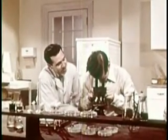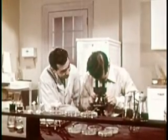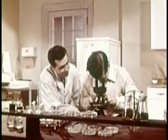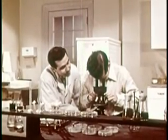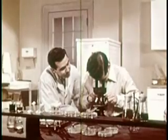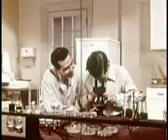Try using the fine adjustment knob. And do it more slowly. You're likely to miss the cells you're looking for, even though they may be there. Okay, I'm trying. Say, here they are. Hey, look.